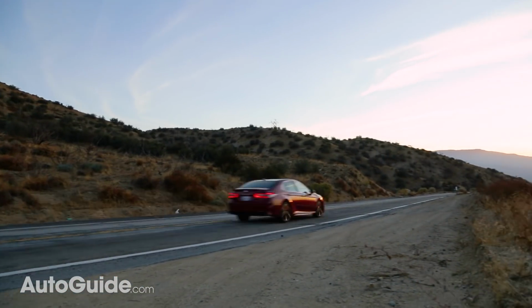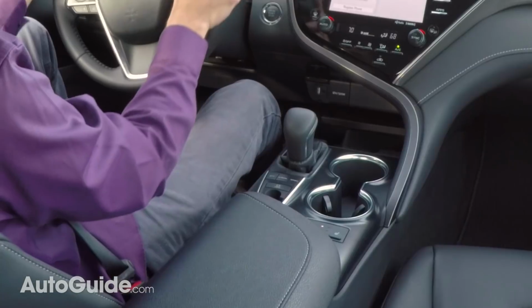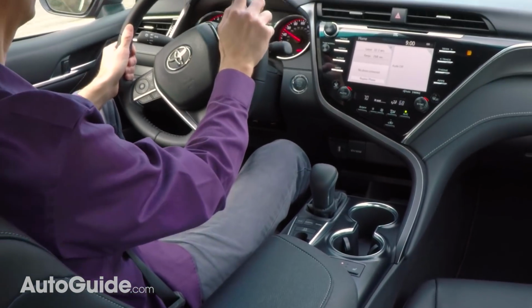Right. I thought the transmission was excellent. Super smooth. That's a new 8-speed auto. Yeah, it goes boom, boom, boom. It's quick. It never misses a beat, at least in my driving.